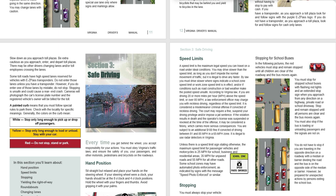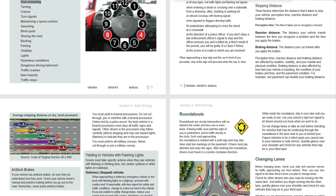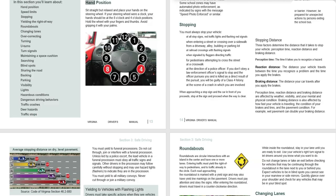Section 3. Safe driving. Every time you get behind the wheel, you accept responsibility for your actions. You must obey Virginia's traffic laws and ensure the safety of you, your passengers, and other motorists, pedestrians, and bicyclists on the roadways. In this section, you'll learn about hand position, speed limits, stopping, yielding the right of way, roundabouts, changing lanes, overcorrecting, turning, U-turns, turn signals, maintaining a space cushion, searching, blind spots, sharing the road, backing, parking, visibility, lights, hazardous conditions, dangerous driving behaviors, traffic crashes, deer hazards, traffic stops.